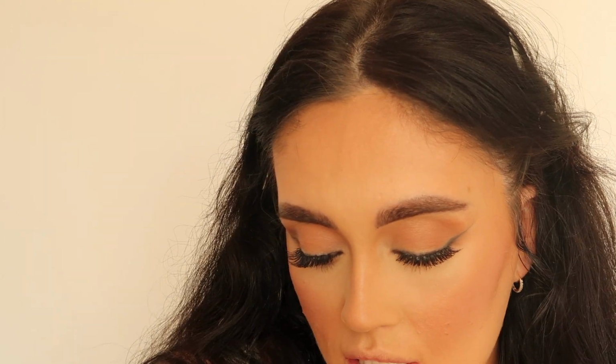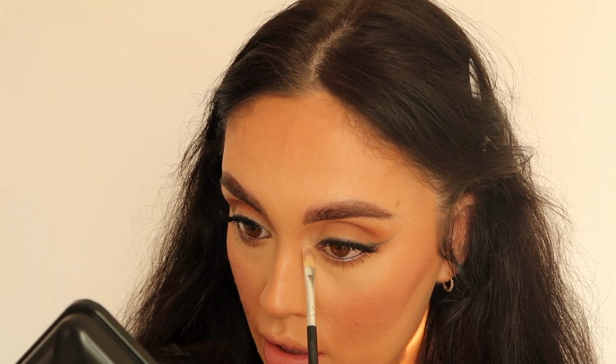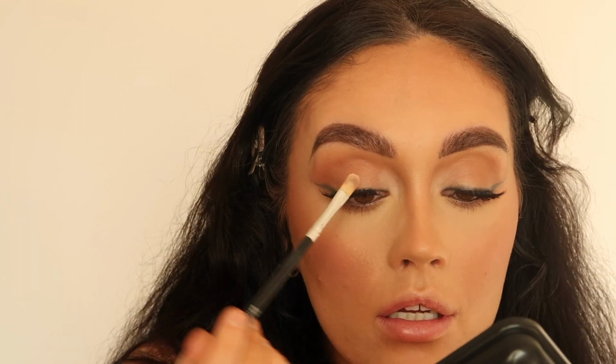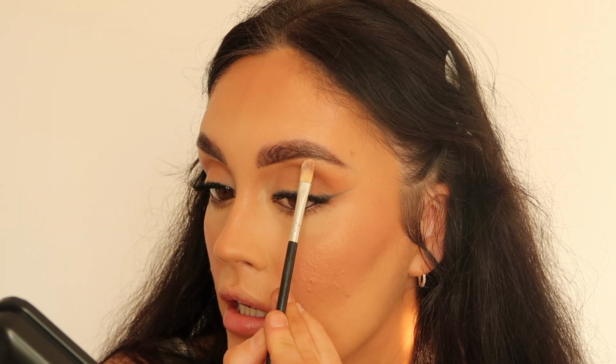And then Kylie doesn't look to have very much highlight on. So I'm actually going to just brighten slightly. Rather than it actually being a shimmery highlight, I'm just going to go in with a little bit of the shade Canvas on a small brush, and I'm just going to slightly brighten the inner corner with this shade. Just a tiny bit, like hardly anything, just to slightly brighten that inner corner, because it doesn't look to me like it's a shimmery highlight that she's used. And I'm also just going to apply that same shade just underneath the brow, just to brighten that slightly.